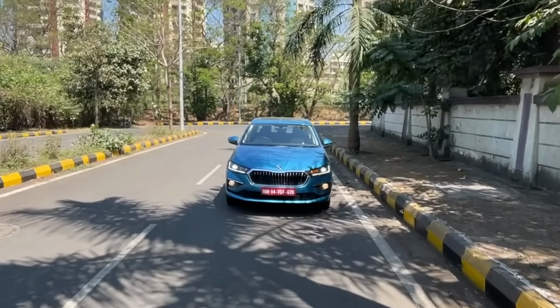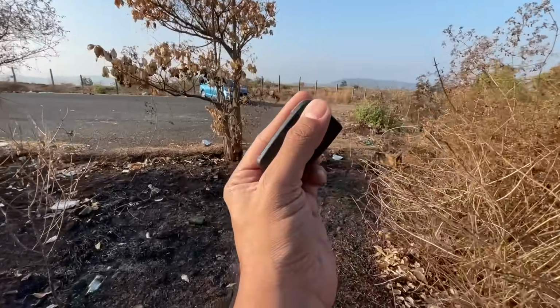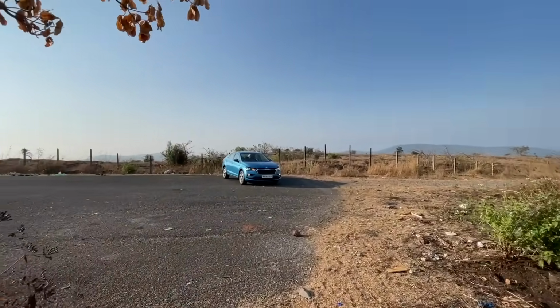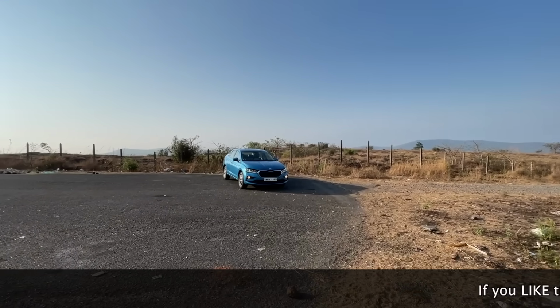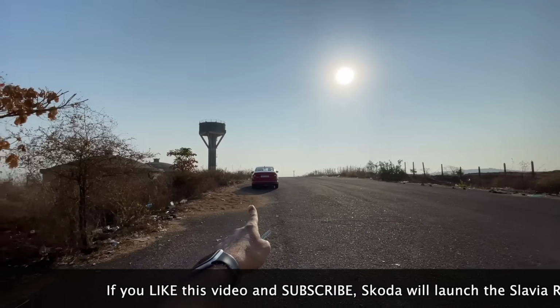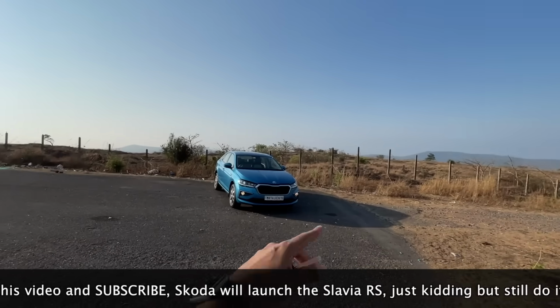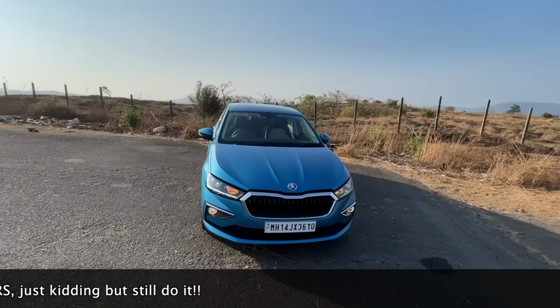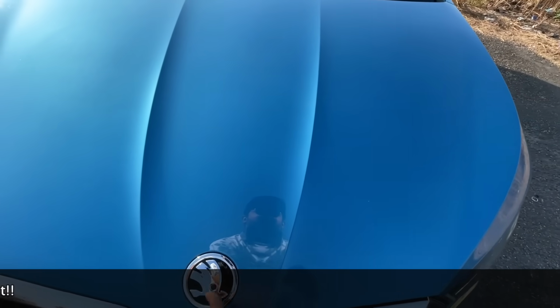Hi guys and welcome to another vlog. I'm driving the Skoda Slavia. It's right there in front of you, but this is the 1.5 liter engine model. And you know what? There is no visual differentiation between the 1.5 and the 1 liter, which is a big bummer. They should have actually had badges. Probably they will, but right now these cars don't have any badging to differentiate between both the engines.